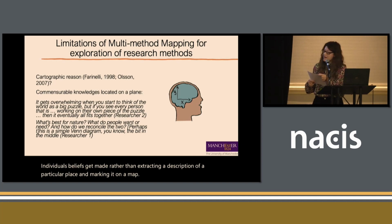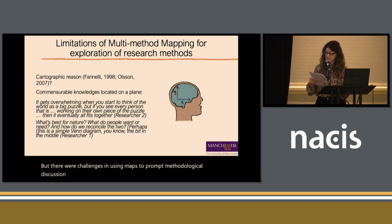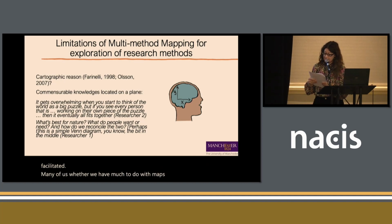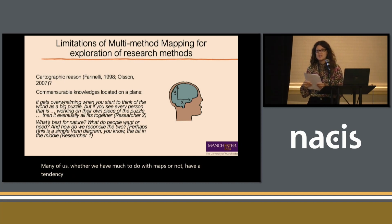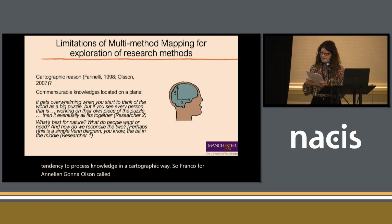But there were challenges in using maps to prompt methodological discussion. This wasn't a road I was going to go down originally, but I do think this is relevant to what happened during the mapping activities I facilitated. Many of us, whether we have much to do with maps or not, have a tendency to process knowledge in a cartographic way. Franco Farinelli and Gunnar Olsson called this, several years ago now, cartographic reason.